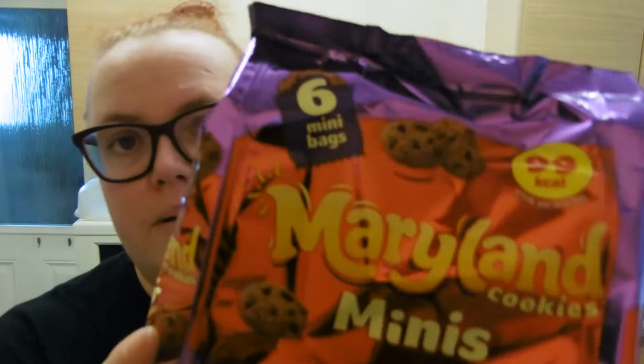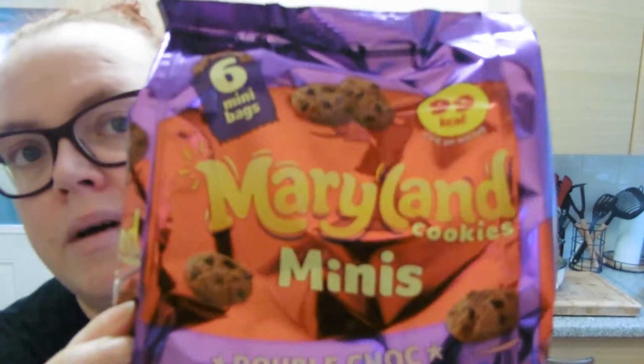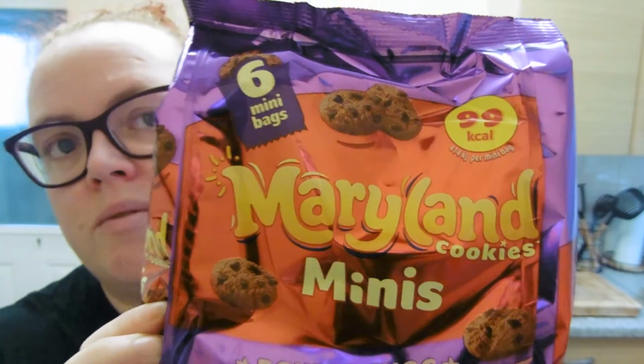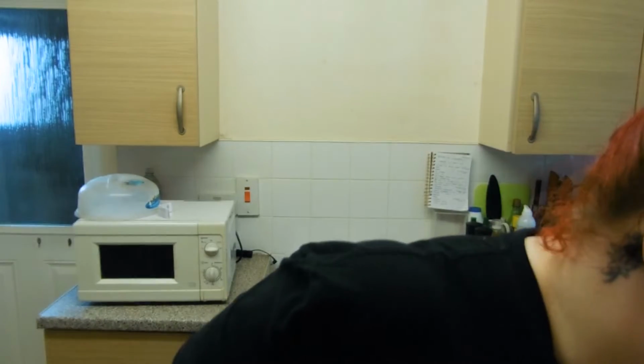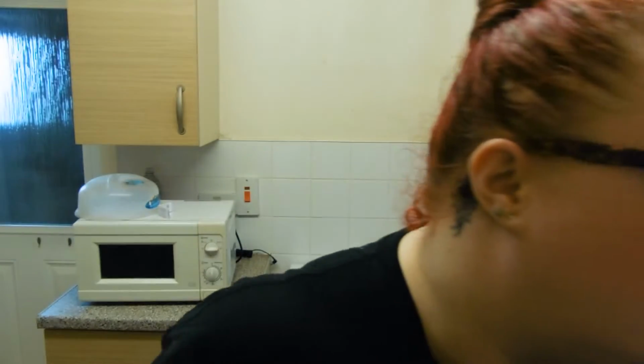So I picked these up for Louis as he enjoyed the ones we got from B&M. So it's the double chocolate Maryland cookies, which are 99 calories a bag. I also got two of the apple snacks because Louis's going to run out before we get our shopping. Anyway, I only spent £12 in Tesco, so it's not a massive shop.